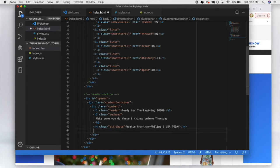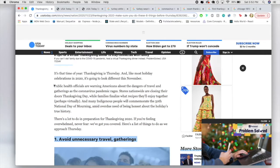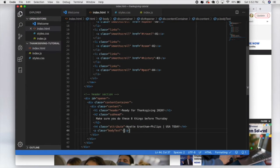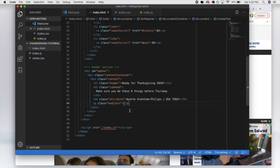Okay. And then let's make a P. Let's give it the class of body because it's our body text. Let's actually be more specific. Or in this case, we're doing capital. Okay, cool. Body text. And let's just grab all of this text and paste that in there. Ooh, did not want it to go within the P tag.